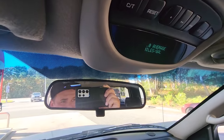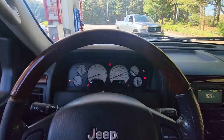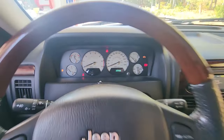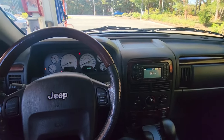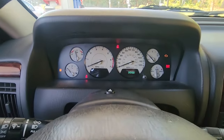And over the course of about 2 weeks, I accomplished my mission. Gonna go ahead and fill this bad boy up, and hopefully we could get some even better numbers the second time around. I think I might actually have a front passenger side brake rubbing. So we'll fill her up and try again. But overall, I am very pleased.